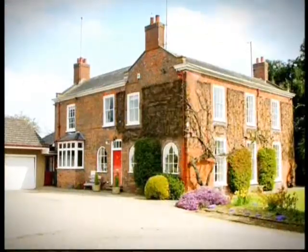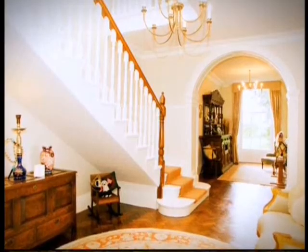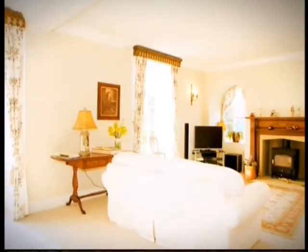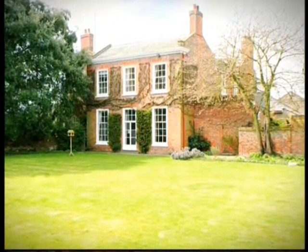Or if you have a bigger budget, you could buy this stunning Georgian house in Bicker, costing £649,000. It has an impressive hallway, a very elegant drawing room, 5 bedrooms, and an acre of private gardens.